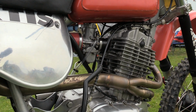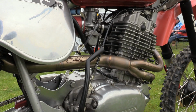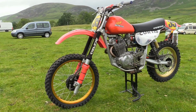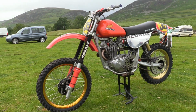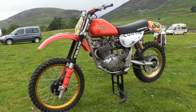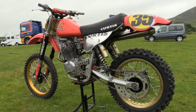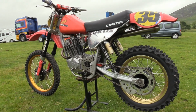Now a single cylinder of course with the twin port cylinder head, which leads into the single tailpipe at the rear. But once again another gorgeous looking twin shocker, and you can see John racing this bike in the pre-1984 class.